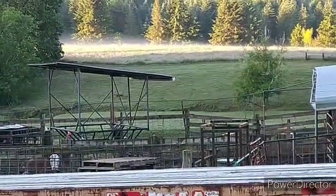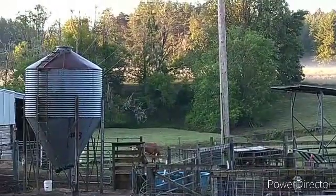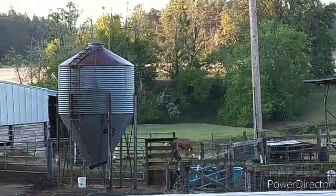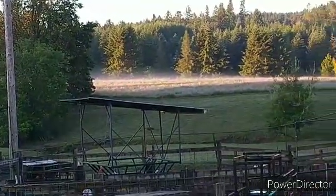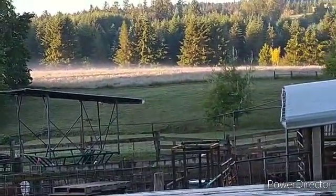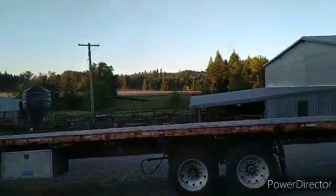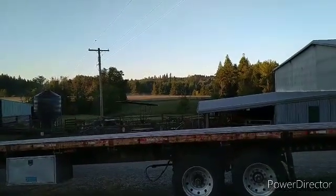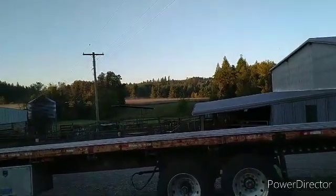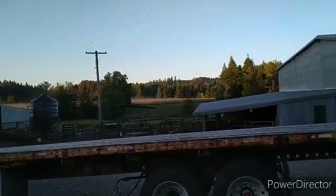That's not pollen. Look at that tank right there. That's a really, really heavy dew, and the sun's hitting up there, so that's basically ground fog. It's like 47 degrees. I don't know what the dew point was, but obviously above 47 degrees.